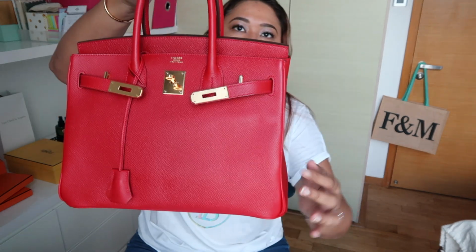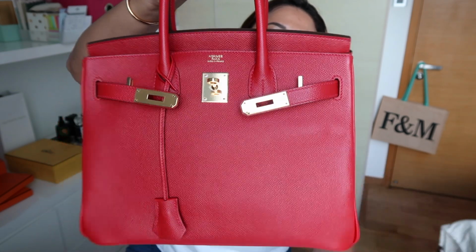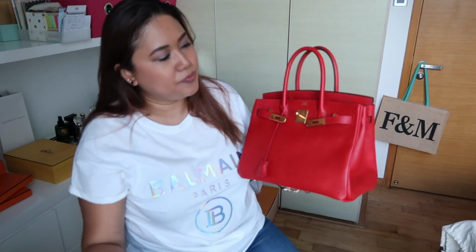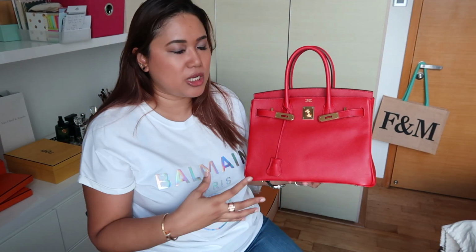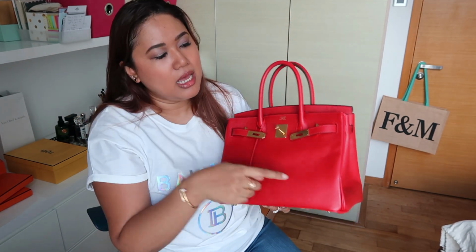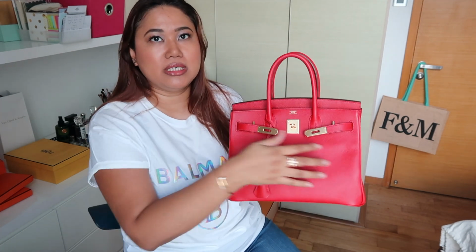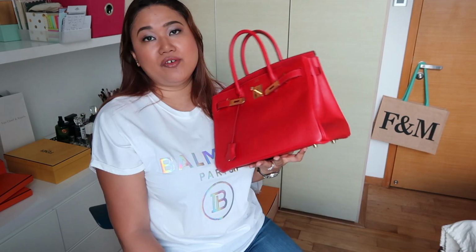There is a little scuff here, not scuff, I think it's just a bend. It's the way that the previous owners stored it. So I guess that's the downside of the Epsom leather. While it holds its shape really well throughout the years, and it looks super structured and really classy, I realized that they do have these indentations around this area just because the leather is so stiff all around. I have loved using this.